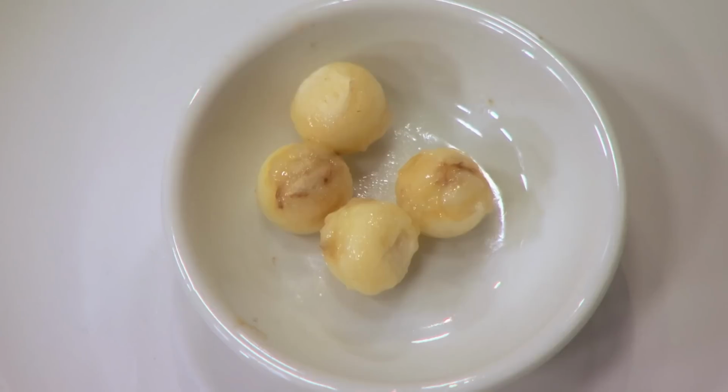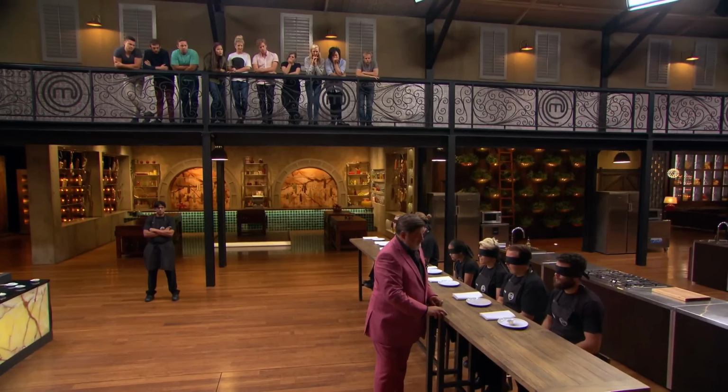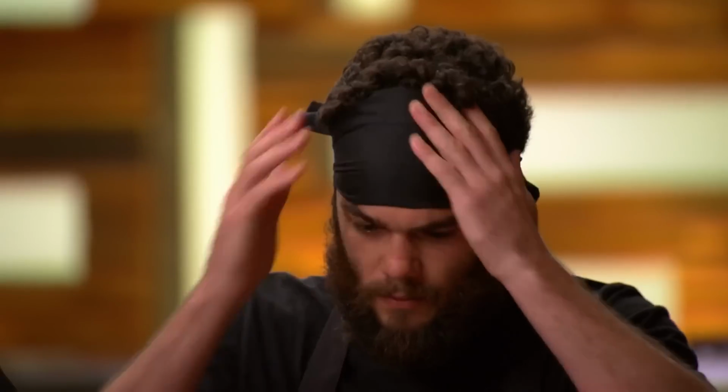It's rock melon. So your answer's rock melon? Yes. Sorry, Benjamin. It's not rock melon. It's a really familiar flavour. It is. Try it again now.